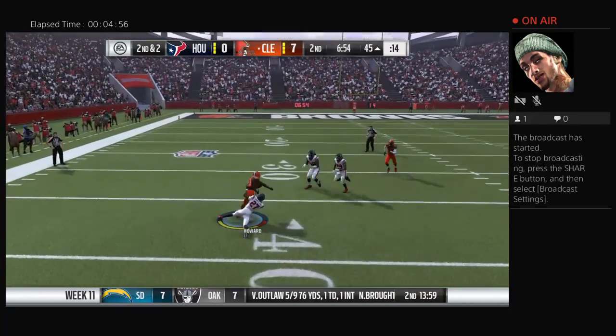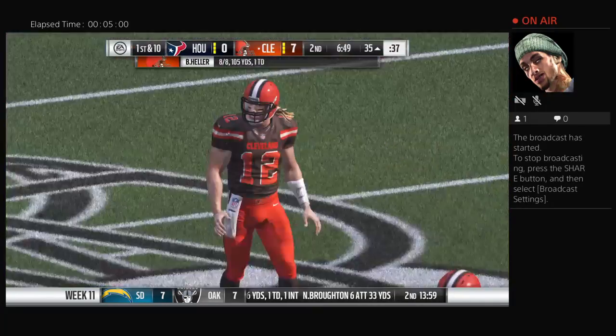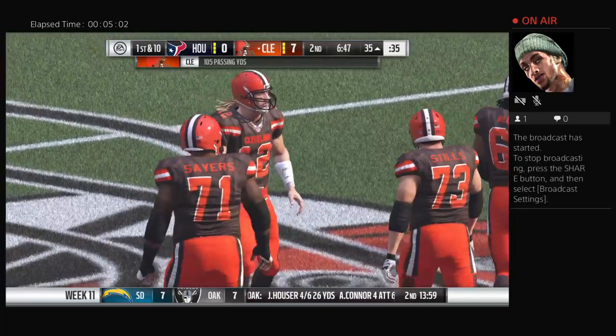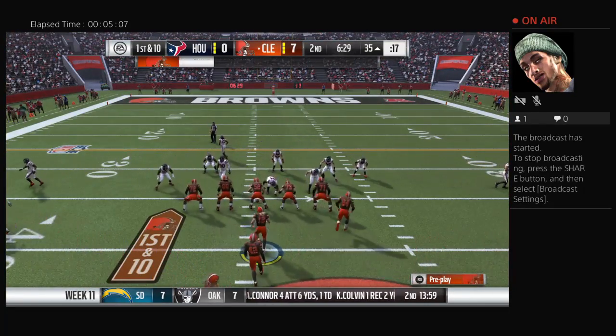Now back to throw. And he will find his man on the outside. Give him 10 yards on that one, and that'll earn him a fresh set of downs. First down and 10 now for the offensive group.